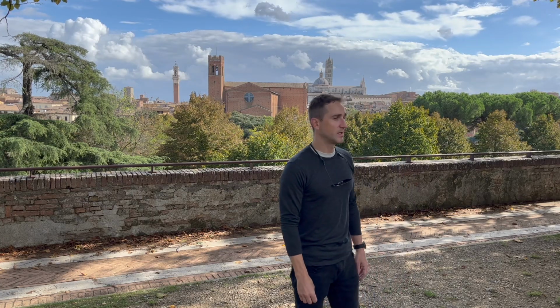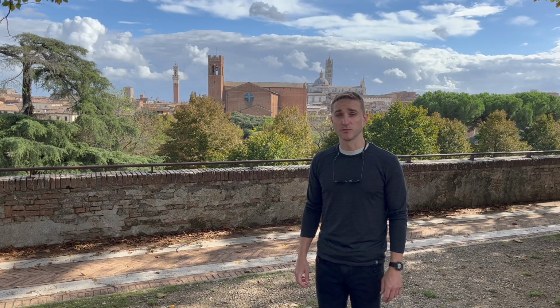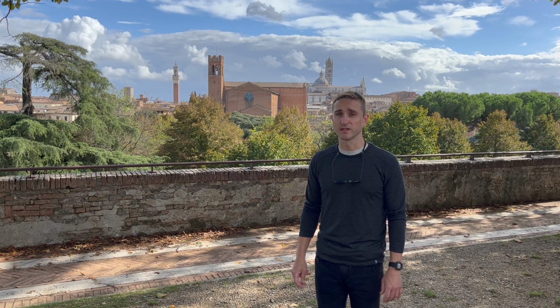It's very, very medieval. Go see a torture museum. Gruesome torturing shit in this place. Medieval shit.